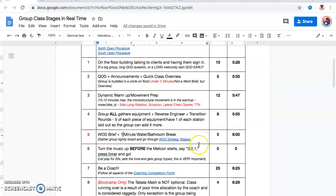I've been to a couple different classes and coaches are not doing a WOD brief. It's not in depth as it should be. Make sure they have enough time to go to the bathroom, change their shoes. Don't be in such a rush. It shouldn't be reverse engineering, transition round, okay, we're starting in 2 seconds. No, go to the board. Let the new people that don't understand what's going on, give them time to ask questions. You got 5 minutes for this. Coaches, build this in. It is mandatory.